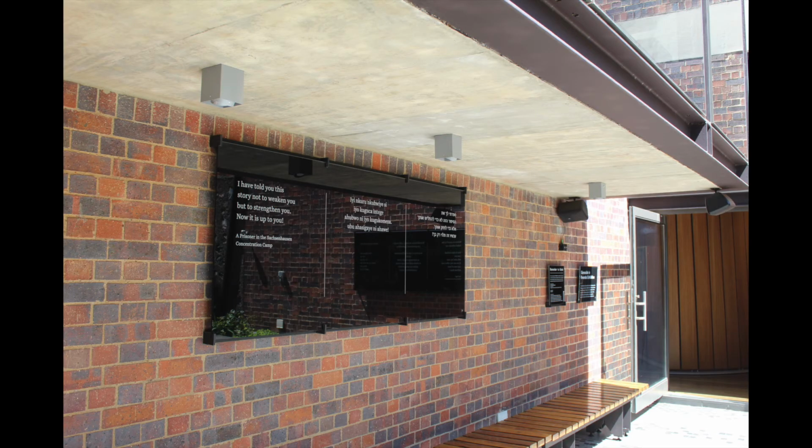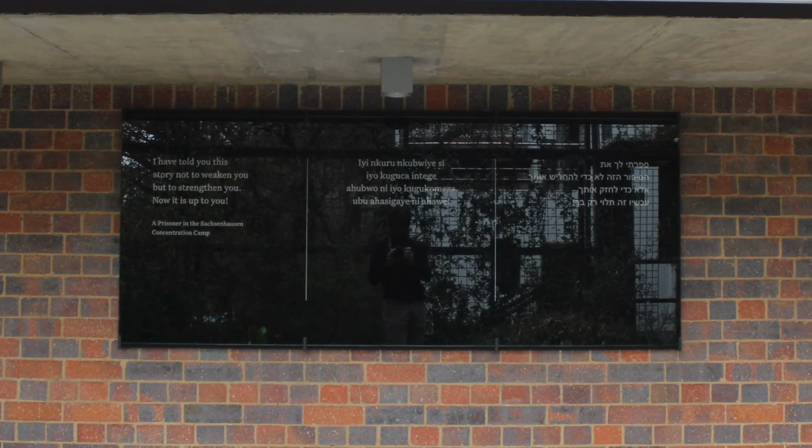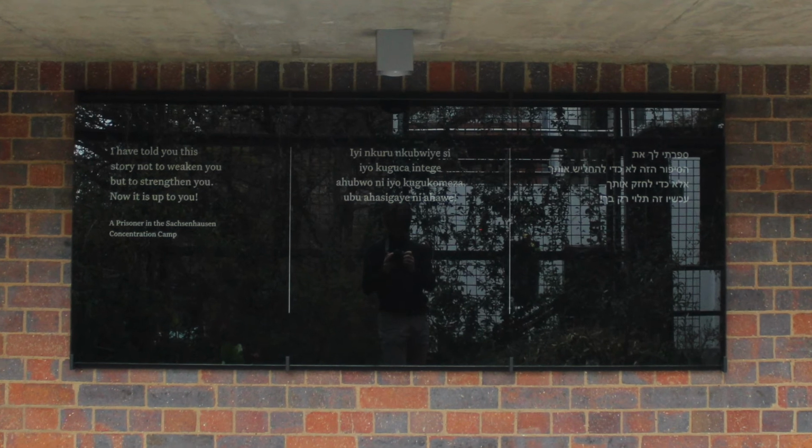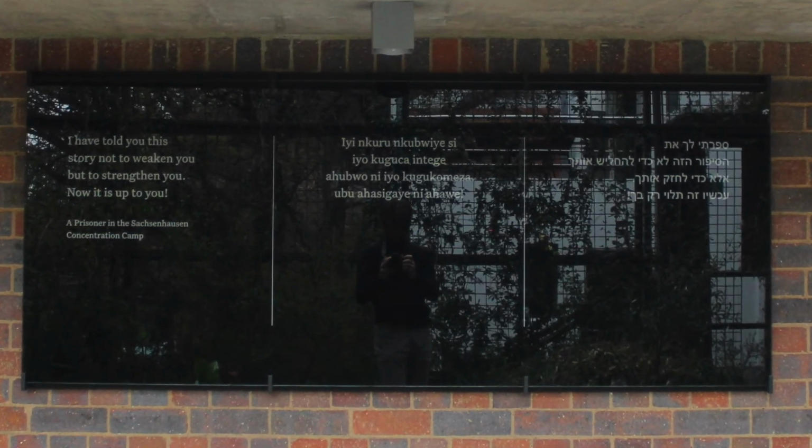The journey into these stories of man-made catastrophes ends here in this evergreen space, a garden dedicated to children surrounded by living plants and poetry. There is a quote on the wall of the space by an unknown Holocaust survivor, which is displayed in English, Kinyarwanda, and Hebrew, and reads, "I have told you the story, not to weaken you, but to strengthen you. Now it is up to you."